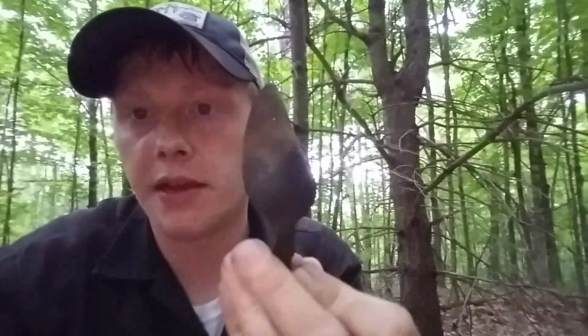Alright, so the finds are really starting to pick up. This is what I dug. Nice old spoon. Beautiful. Not too far from where I found that tag. Looks like we're heading in the right area, or the right direction. Sweet.